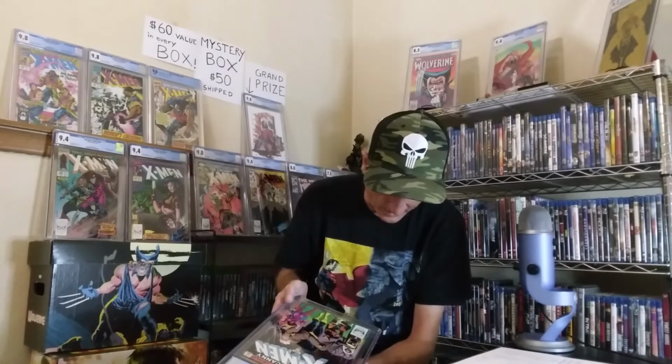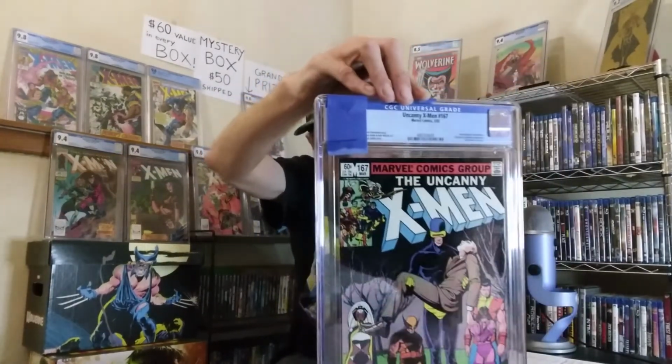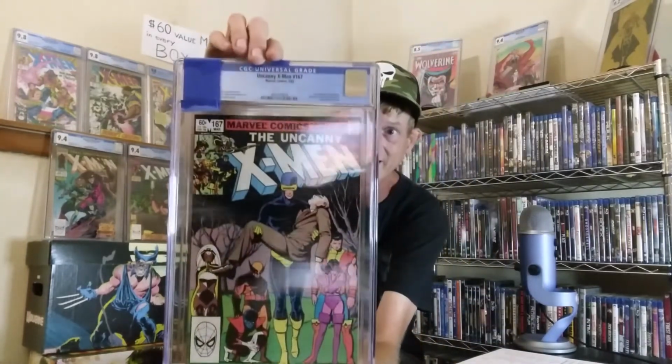I see them as super high grade, right? I pressed and cleaned them, and they're nice. You know what I'm saying? These are nice books. This looks awesome in the case too. I've always loved this cover with Cyclops carrying Xavier away. You've got Wolverine, Nightcrawler, Colossus, Storm in the background, kind of looking on. Just an awesome book, guys.